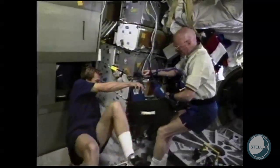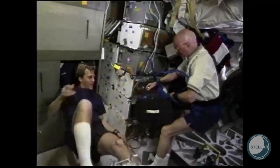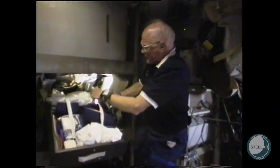If we could do that, we might be able to make it possible for people to stay in space longer without harmful effects, and maybe cut out some of the frailties of old age right here on Earth. I really was happy to be assigned to that flight.